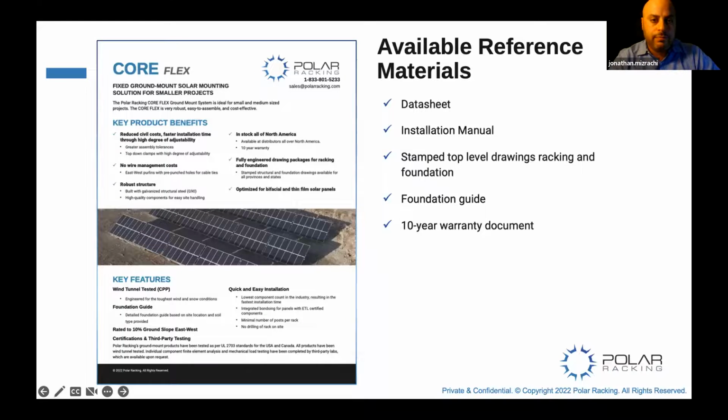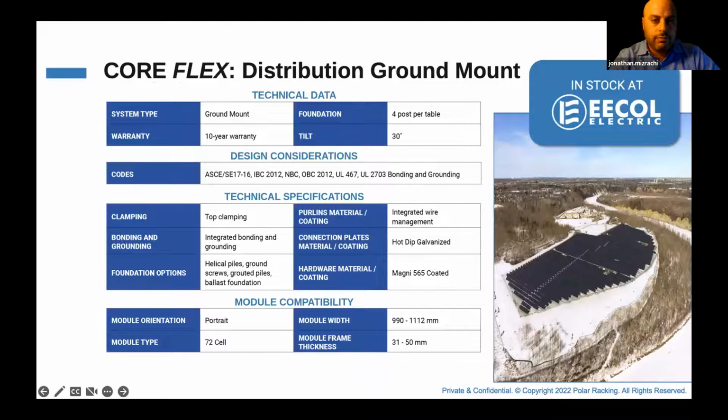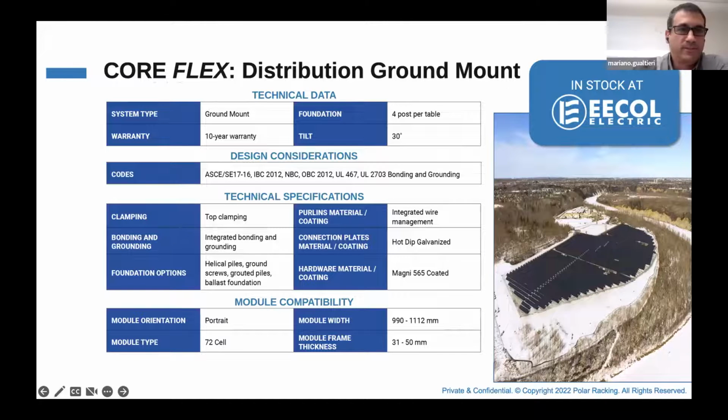Next slide. And so with this next slide, I'll pass it over to Mariano Gualtieri, again, our engineering manager, to speak more of some of these technical advantages. Thank you very much, Jonathan. First of all, can everybody hear me okay? Yes.